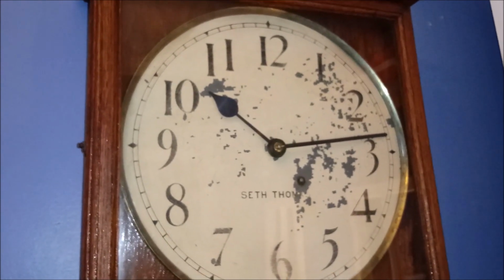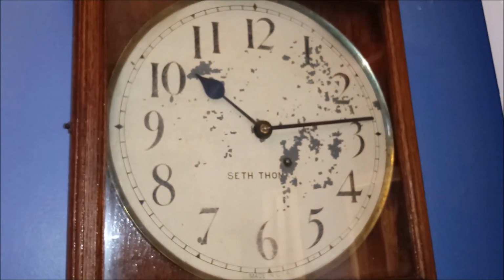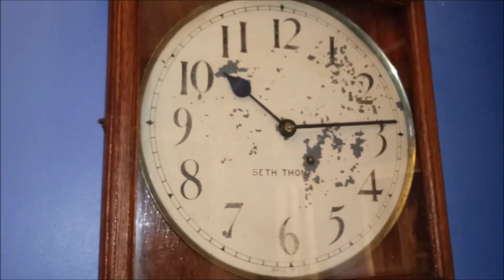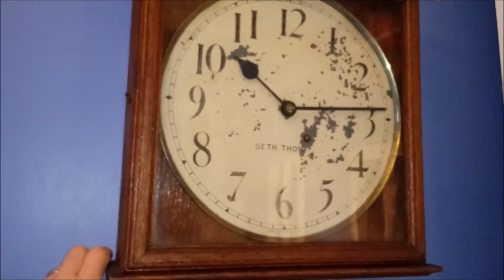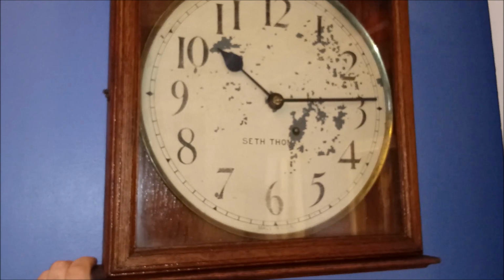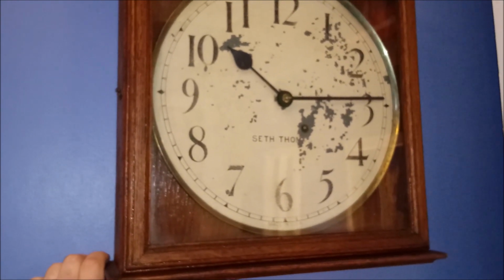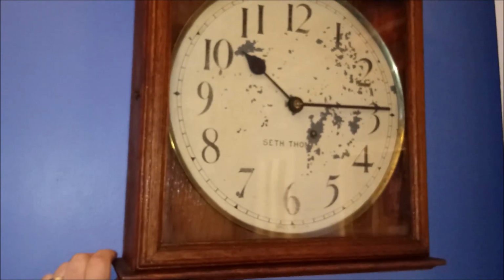The movement tick-tock sounding similar to this. Very even. What you don't want to hear is this. When you hear that, the clock needs to be leveled. And you would just move it a little bit. Hear it getting more even. There you go.